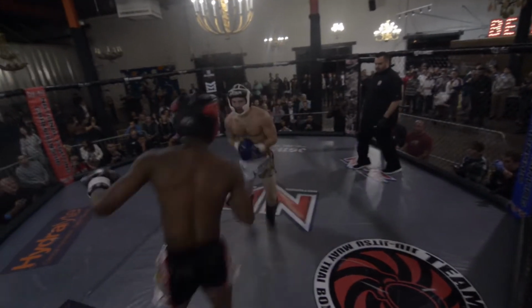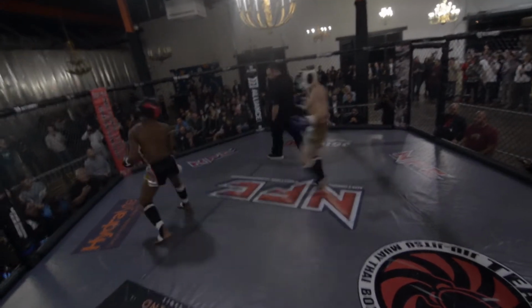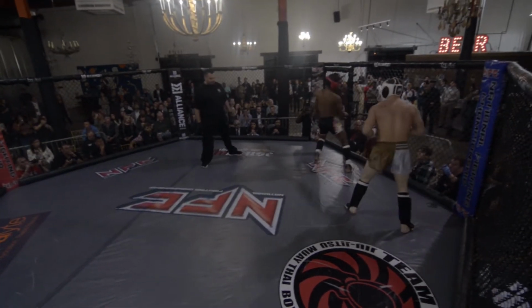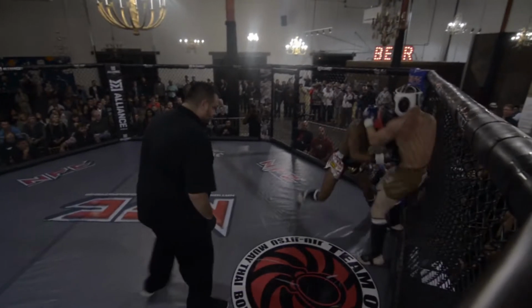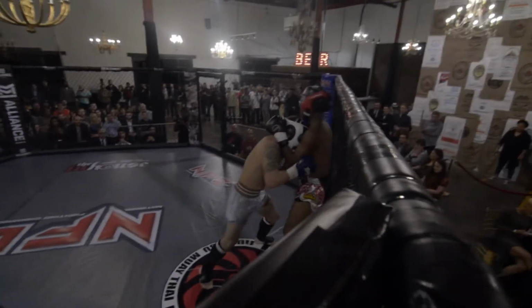No, absolutely. That's why the cardio comes into play here. That side kick really hurt him here. That side kick really hurt him, Daniel. Big knee! And another knee. And you see the maturity here of Curriton. Linder's hurt here, but he switches the position here, Daniel.